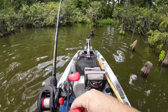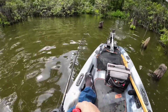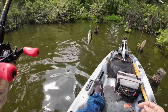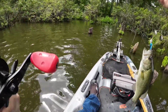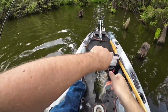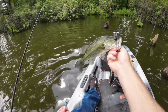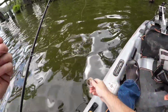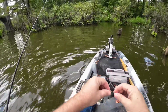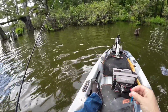Oh, there we go. Stuck it right there in him. Yeah, it's a bass. Not a very big one, but right there on top of him. As soon as it hit the water, he grabbed it. Got him right there in the top lip. He's a little guy, but a fun little fight. Back you go, buddy. That's two so far on that blue jig.